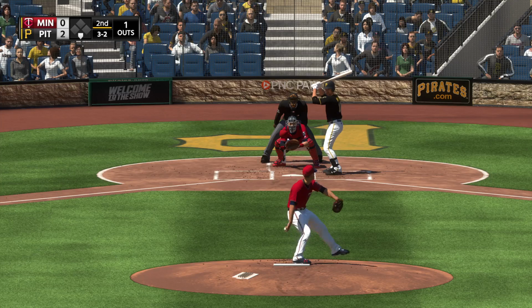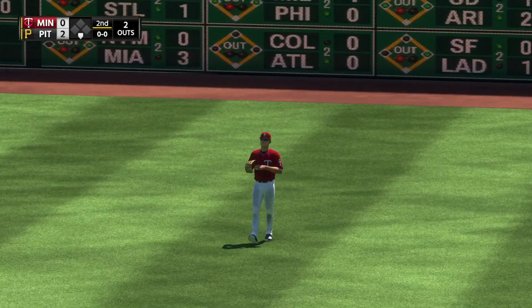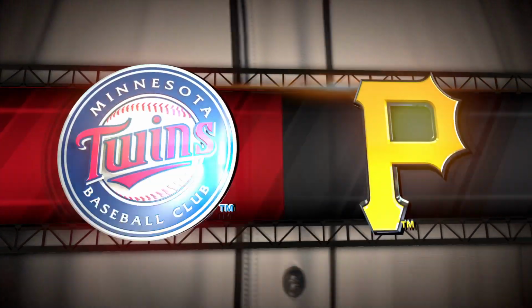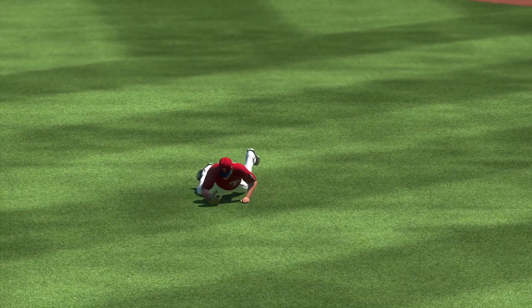Another full count pitch home. Takes this the other way to right. And he'll lay out to make a spectacular catch. Wow. Oh, and a highlight reel catch there, no doubt. He laid out to sacrifice his body, brought it in, and secured it all the way to the ground. You know his pitcher really appreciates an effort like that.